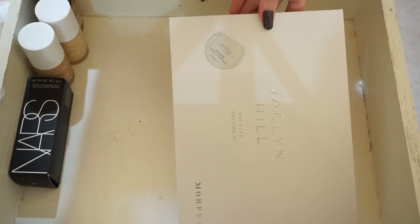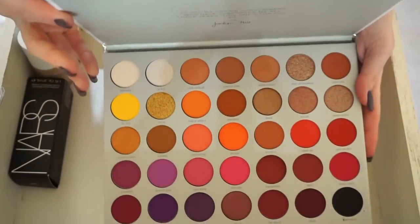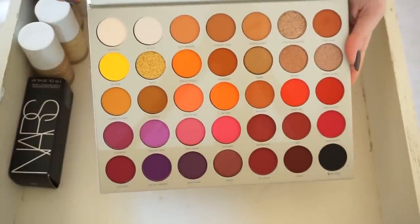And yes guys, I have the Jaclyn Hill Morphe Volume 2 palette. It was gifted to me and I actually love it. I also have an RMS Beauty Buriti bronzer sample stuck on it. Great. I really like this.